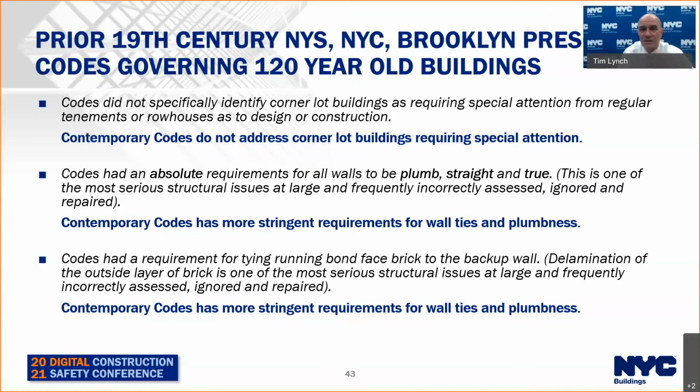These red bricked, tuck pointed walls peel away from the backup 8-inch walls frequently. And they used what's called diagonal headers, the most rotten detail ever developed, to tie the face brick to the backup wall. And it was in the code. You know why it worked? It worked because they got some adhesion between the front and backup wall because of the mortar snots. The lime mortar snots adhered the layers together.